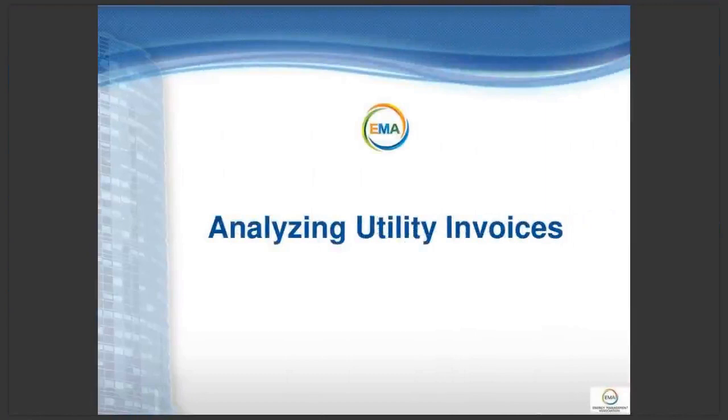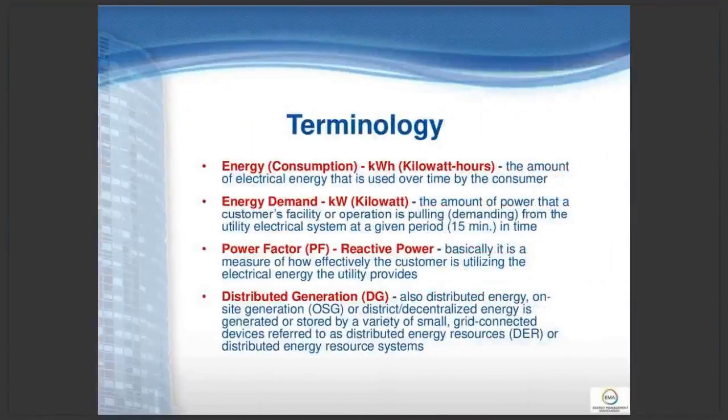Next, we're going to talk a little bit about utility invoices. And again, this is very important for energy managers, energy management professionals. Let's start out with a little bit about terminology. So kilowatt hours is the amount of electrical energy that's used over time. So that's basically your consumption. How much energy are you using? Demand is the amount that you're pulling, or demanding, at any period in time.